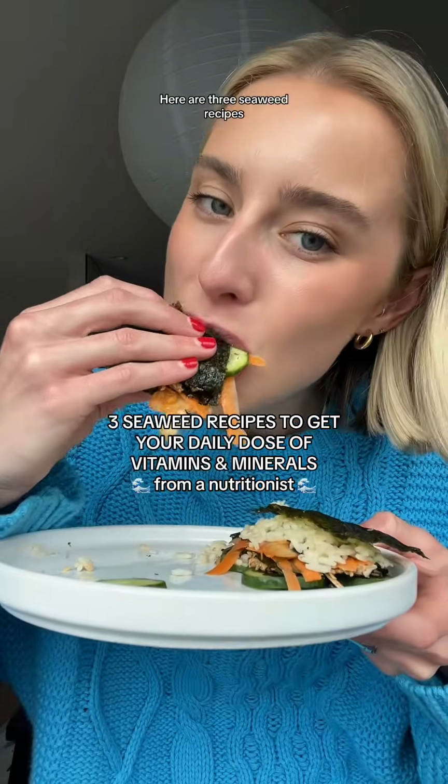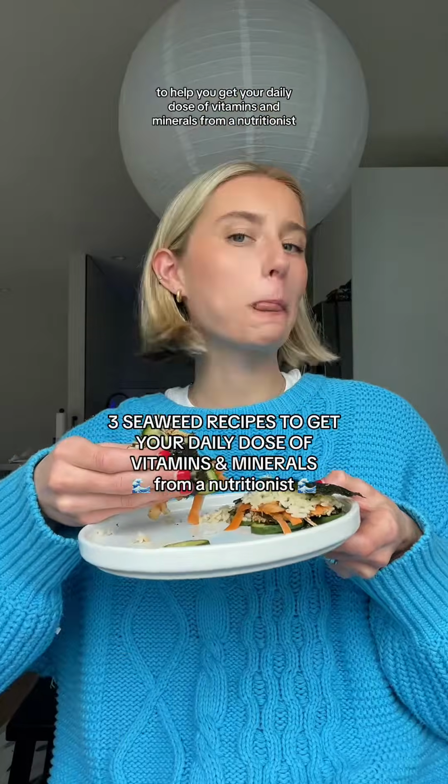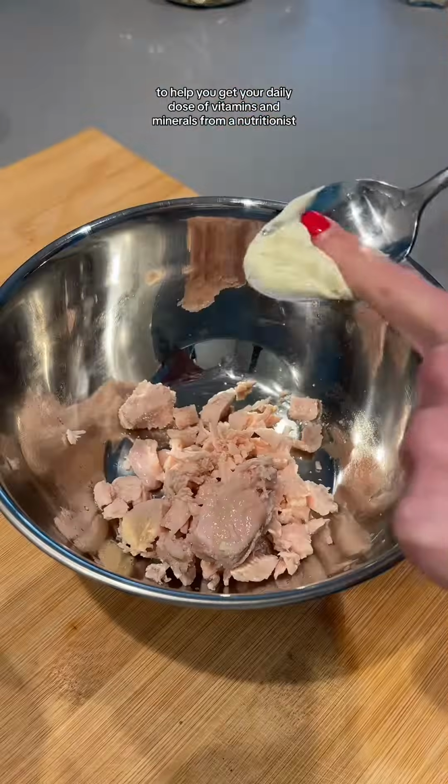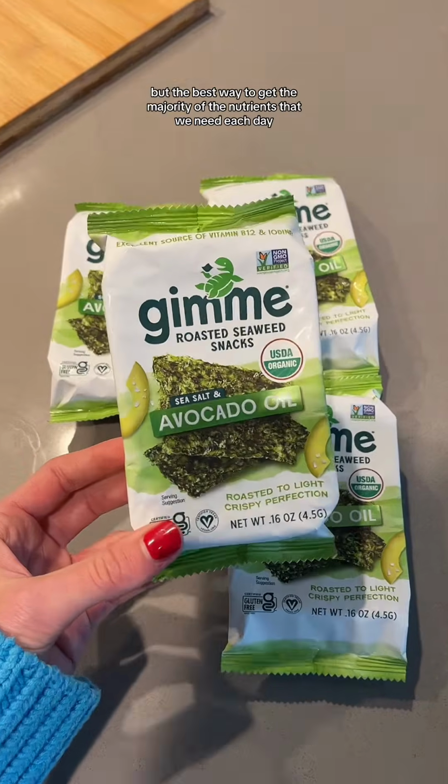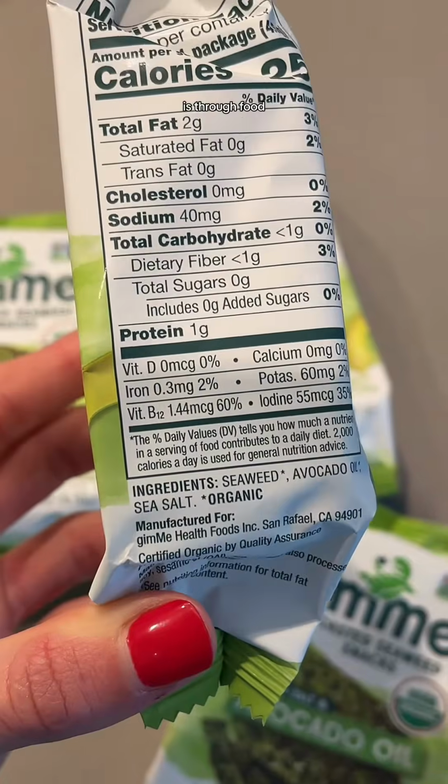Here are 3 seaweed recipes to help you get your daily dose of vitamins and minerals from a nutritionist. Supplements can be great, don't get me wrong, but the best way to get the majority of the nutrients that we need each day is through food. I always tell my clients you can't out-supplement a bad diet.